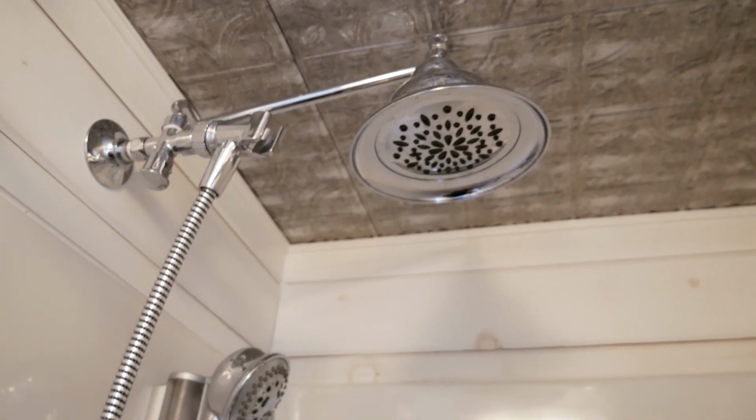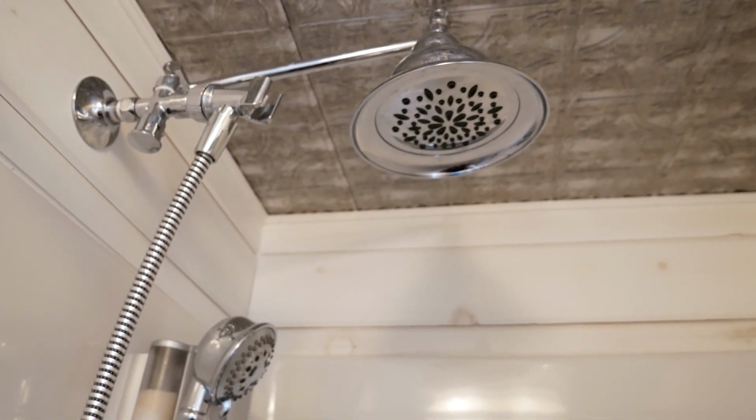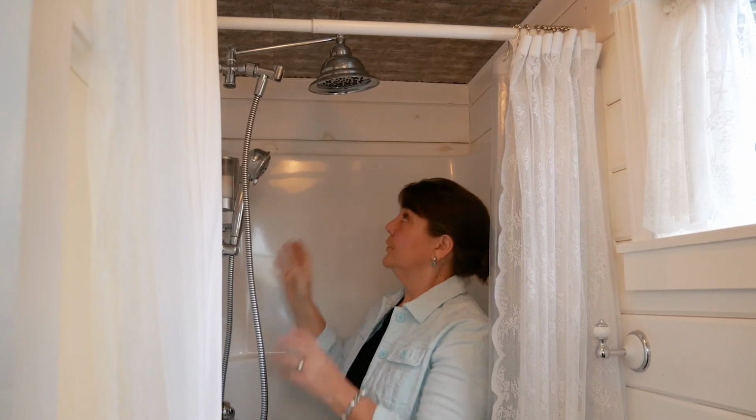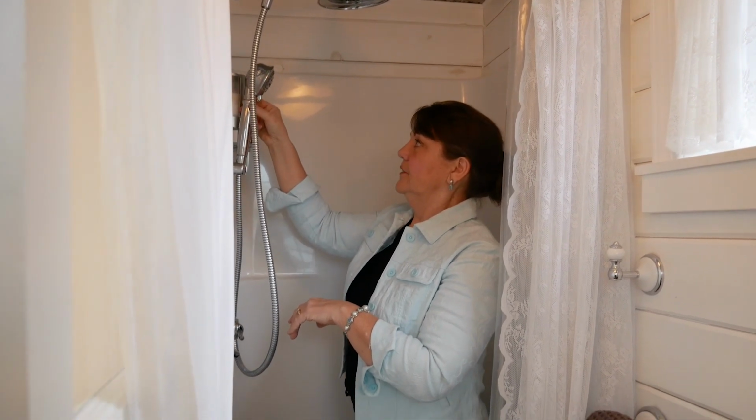So all the houses in Tiny Digs have a full shower, and this one is no exception. You can stand under it as a rain shower if you like that effect, or you can turn off the rain shower and have the handheld sprayer.